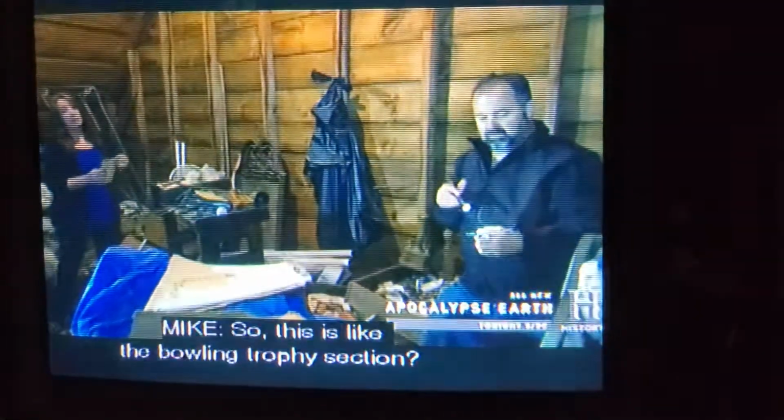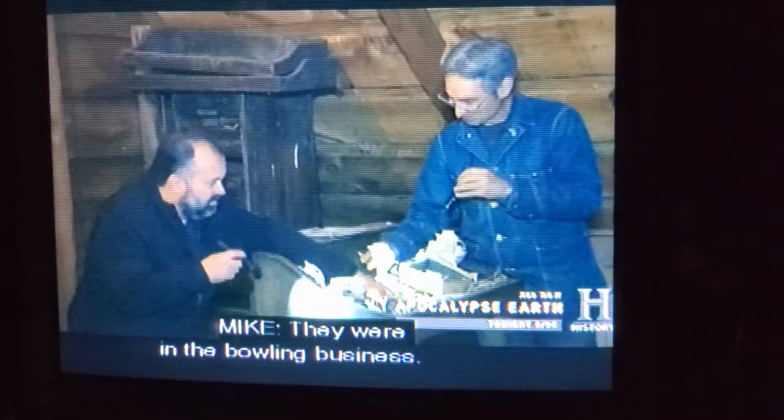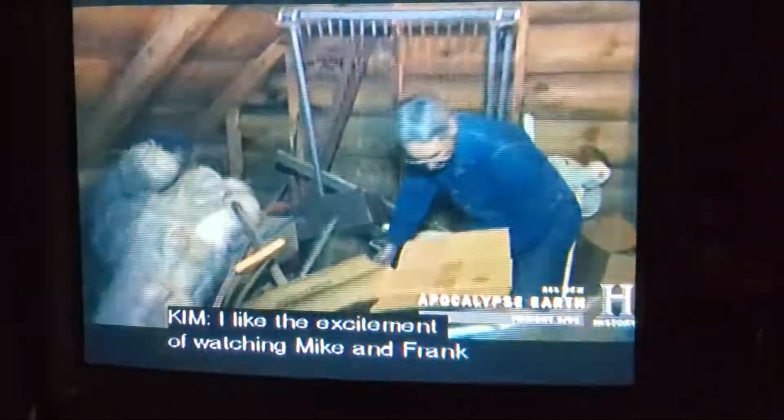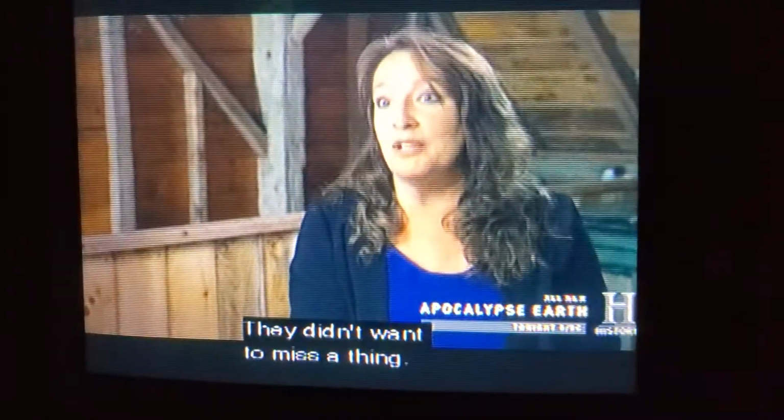So this is like the bowling trophy section. Yeah, there's a lot of bowling stuff. They were in the bowling business. Yeah, big time. I like the excitement of watching Mike and Frank just look at everything and discover things. They didn't want to miss a thing.